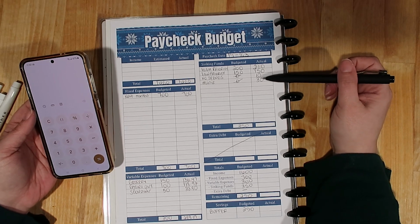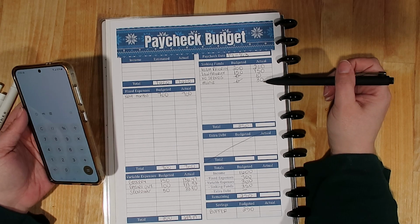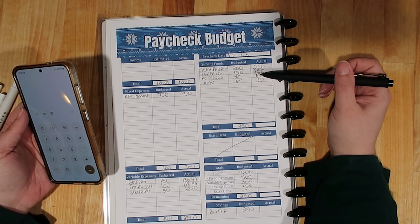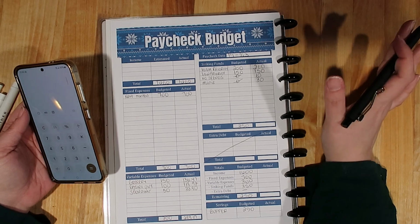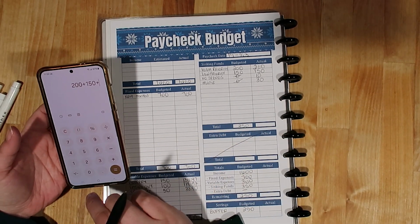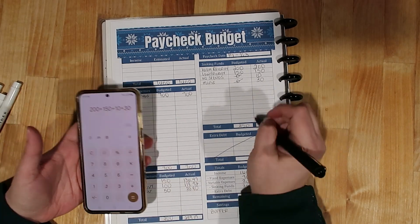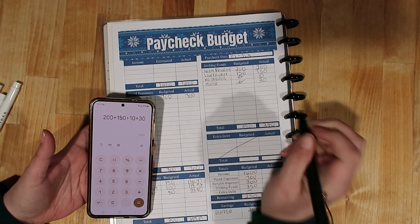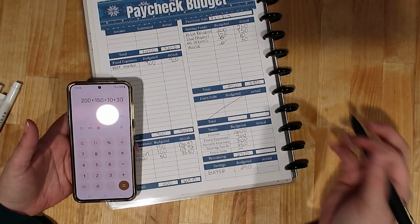This means a total of $40 will go into my minis this week. That's $30 in singles and then the 2 5s for my no spends. That's less than usual, but at least it's something. So that means in total for savings this week, for short-term savings, we did $390. And that means we'll have less to sit in my buffer and ultimately go to long-term savings.